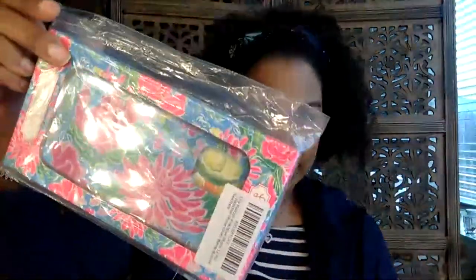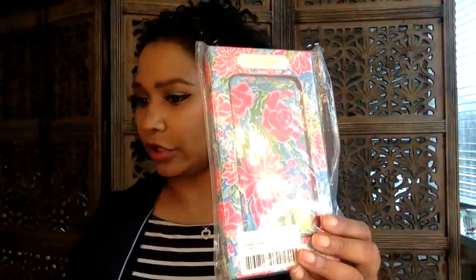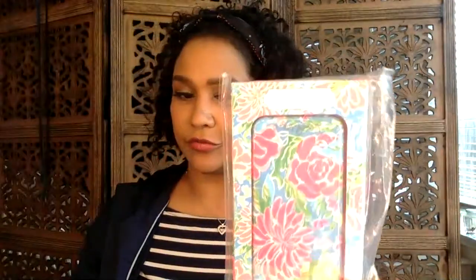So I also got this phone case that is really pretty. It says make every hour a happy hour, but it is a Lilly Pulitzer phone case.